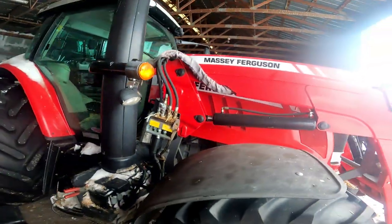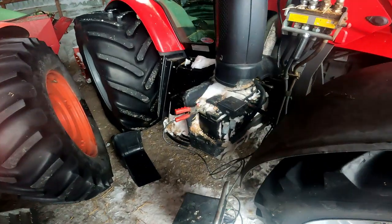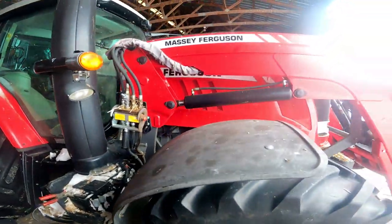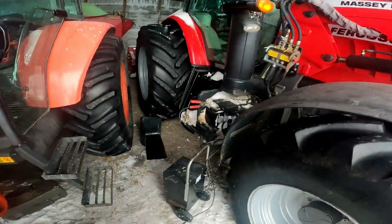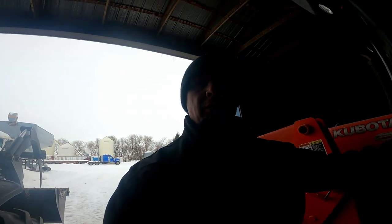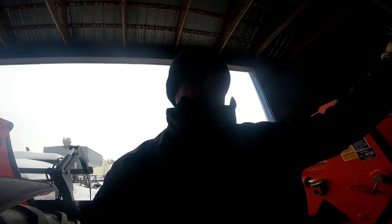This tractor, the 7715 here, we're thinking that the batteries are starting to go. Tractor is 7 years old and still original batteries. So they were doing good in the beginning of winter, but as the winter has been going on, they've just been slowly getting worse and worse. So add another thing to the list that we gotta do.